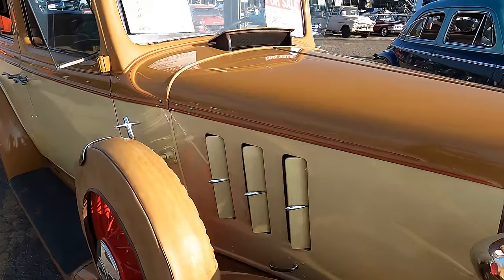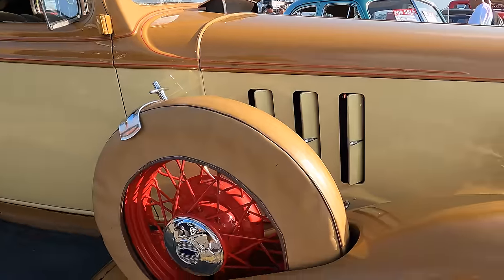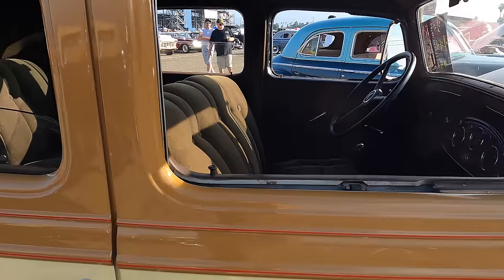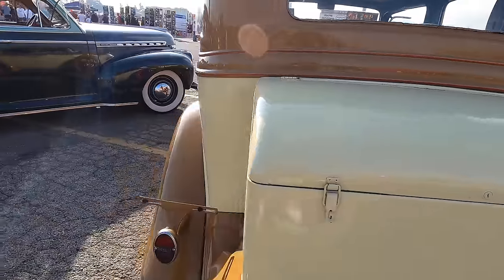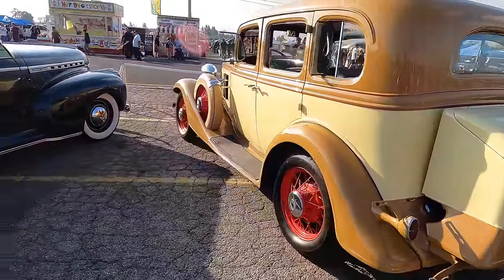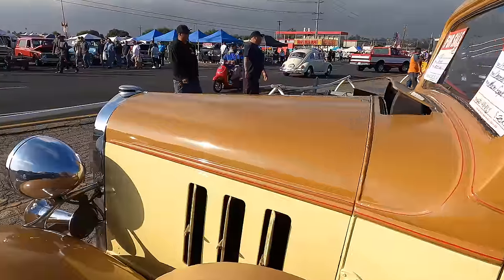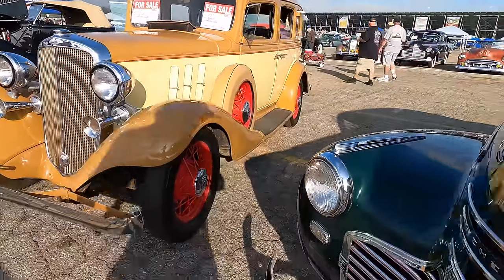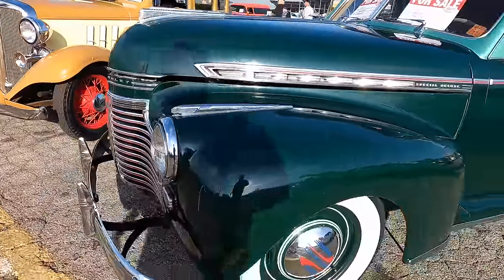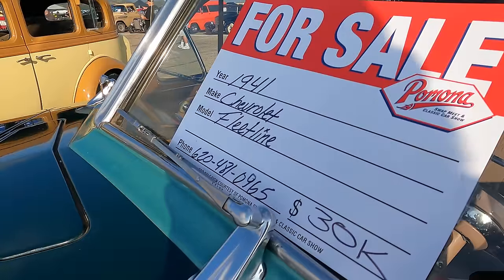Here we got this '33 Chevy, $20,000. We look on the interior. So it's nice to get a nice wide shot of this one. I guess I can roll right in. This '41 Fleetline, this one's $30,000.